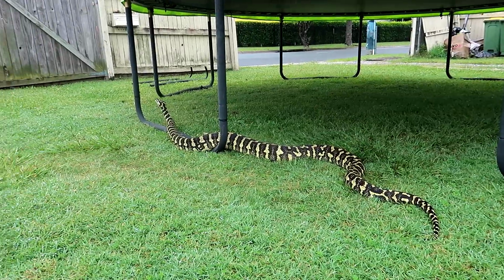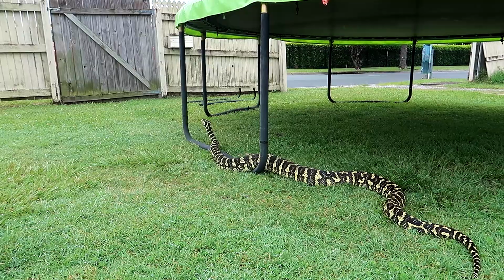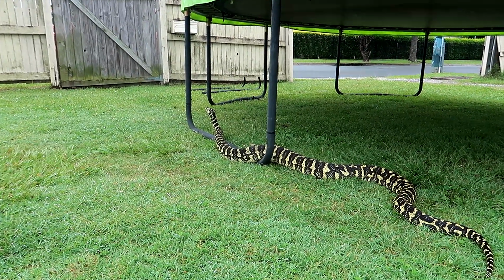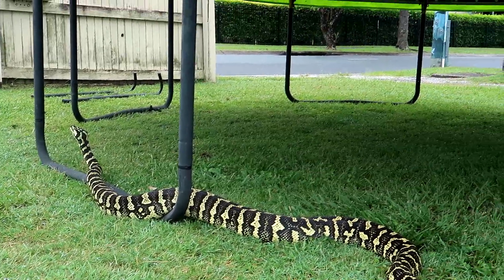And the birds are all joining in as they do, because there's a big snake. You know, they're doing what they're supposed to do. Big snake, you better all run and or be careful.